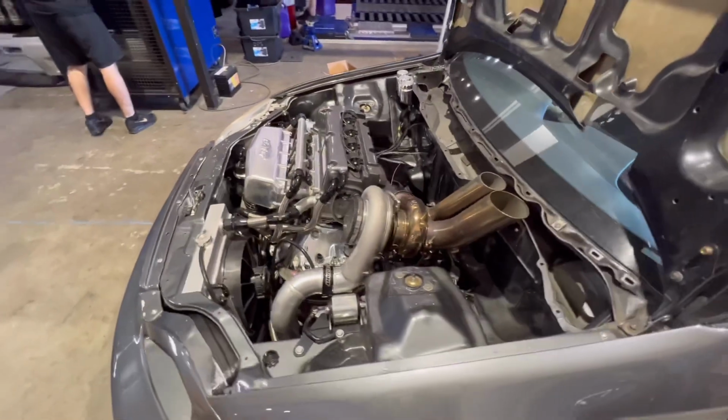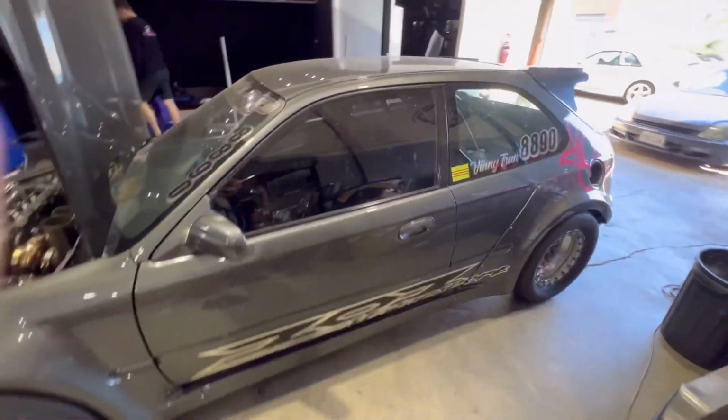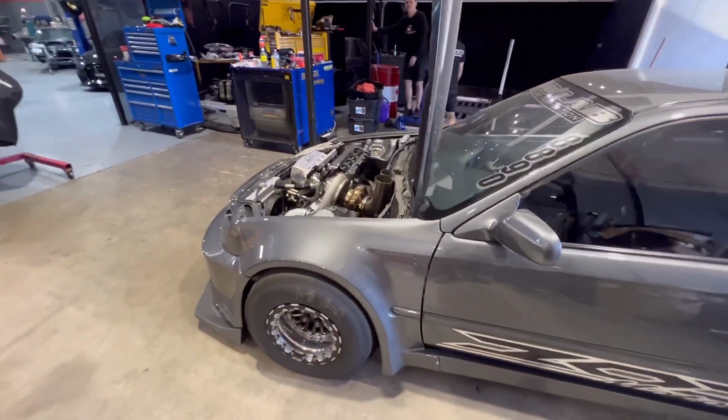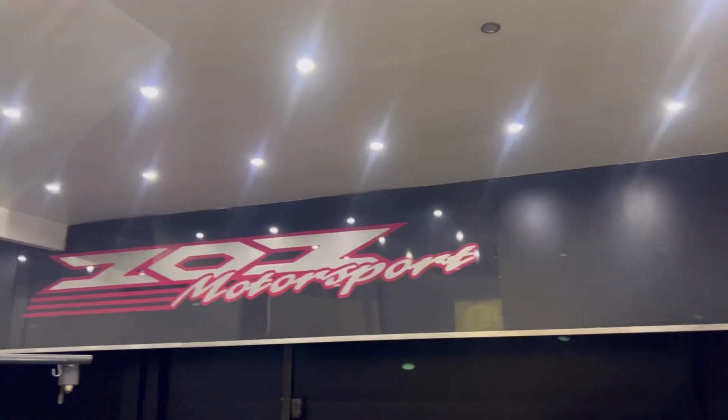So this car makes about 1200 horsepower, I think. On methanol, all wheel drive, should fly.